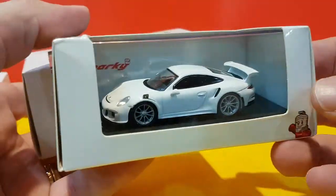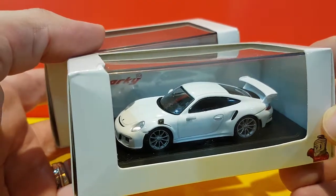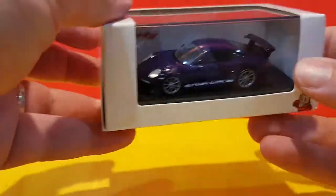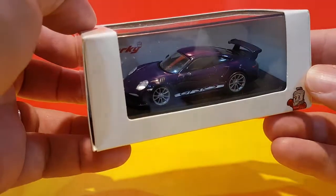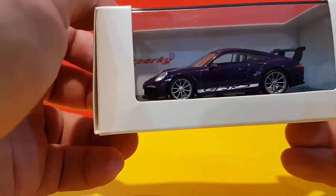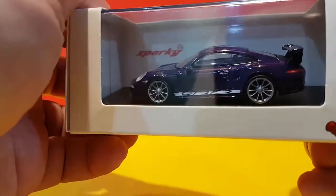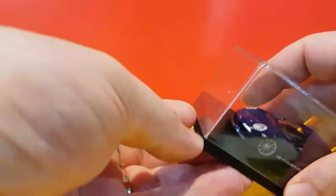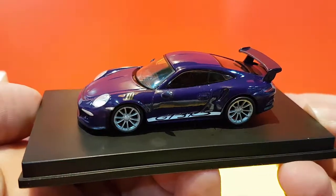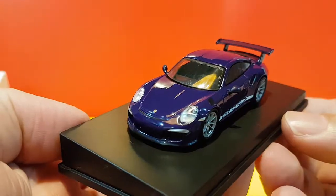A white one for my wife. Pretty cool. And then this one. At first I was going to get the gray one, but yeah, this one is definitely a better choice with the GT3 RS on the side in purple. What do you think of this? Oh, let's open at least one, have a closer look. All that glass detracts from the beauty of this. There you go.